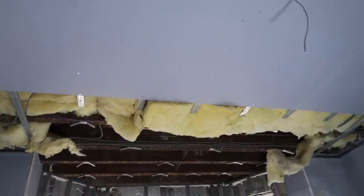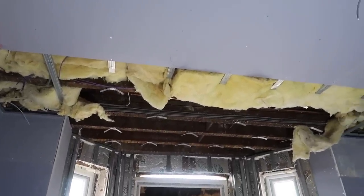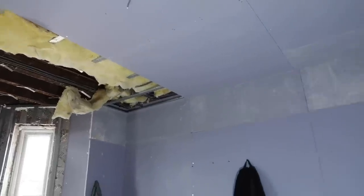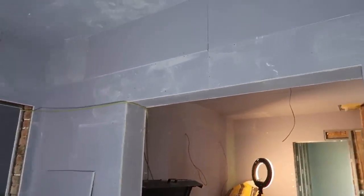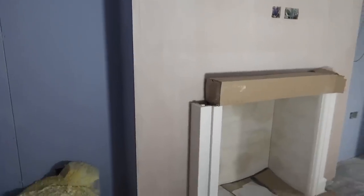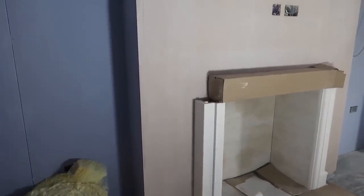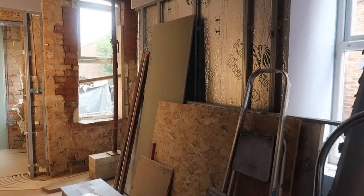Then the rest of this room has started to have the insulation put in, the ceilings, the walls, the windows fitted, and all of the walls boarded, as you can tell. We've also had this section here finalized and boarded, again ready for soon plastering, which obviously as well with the fireplace, that section had to be plastered before the fireplace surround got fitted. So that wall is actually already plastered. And then they've just got a few final things to finish off in here.